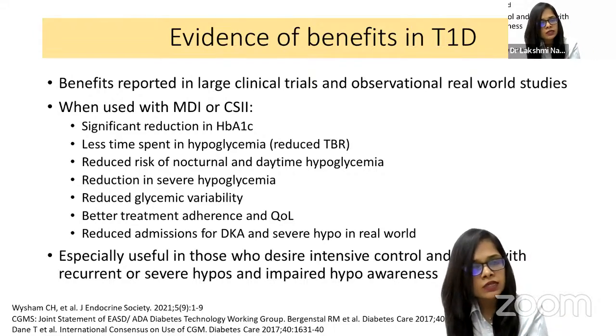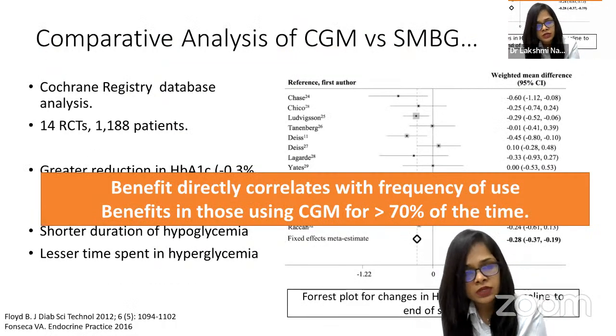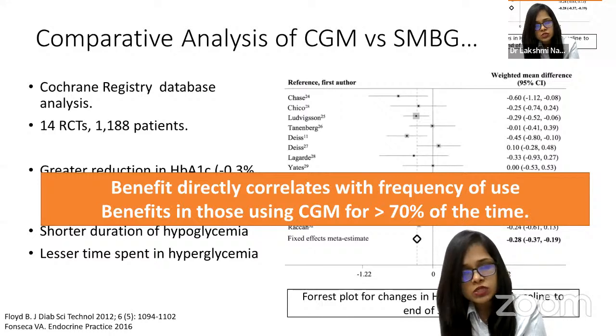I have patients coming back and telling me that, I never knew that my life could be so easy. Somebody is actually watching out for me. Somebody is giving me alarms that there could be highs, there could be lows. So this is actually very beneficial in glycemic control and also in improving the quality of life in patients, especially with type 1 diabetes.